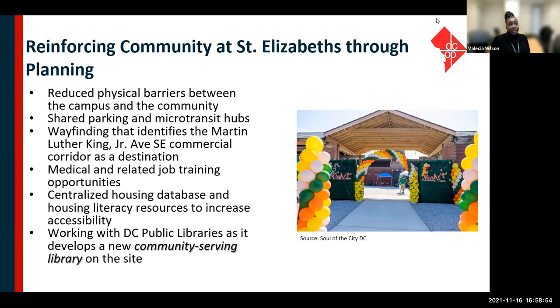And another recommendation that we've drafted for the Congress Heights Small Area Plan is one that lays the groundwork for a centralized housing database and housing literacy resource to increase accessibility, not just to the new housing that comes on to St. Elizabeth's, but also the housing that comes as a result of St. Elizabeth's development. Our hope is to work with community partners to target those resources specifically to low-income Black residents.